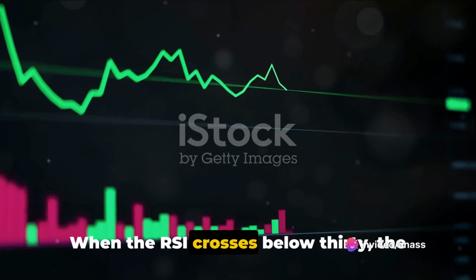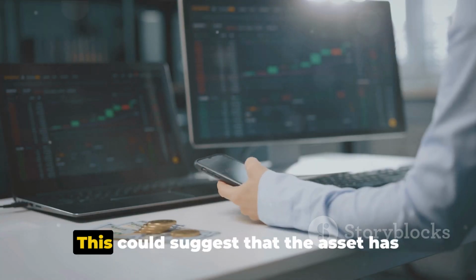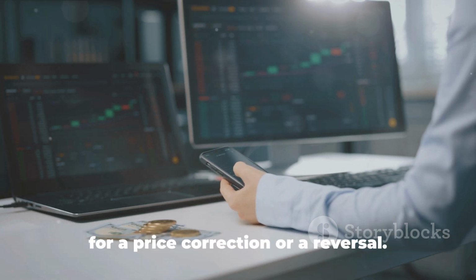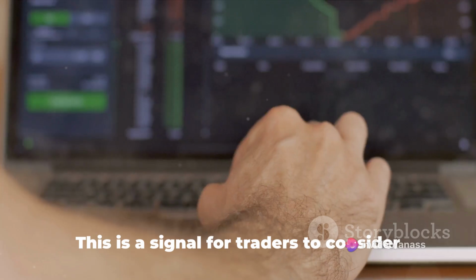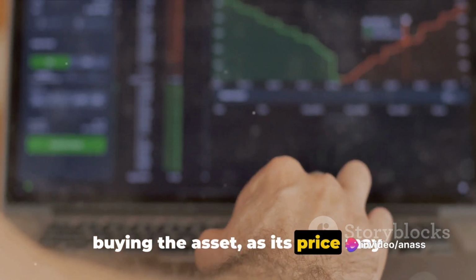When the RSI crosses below 30, the asset is often considered oversold. This could suggest that the asset has been on a downward trend and could be due for a price correction or a reversal. This is a signal for traders to consider buying the asset, as its price may increase in the near future.